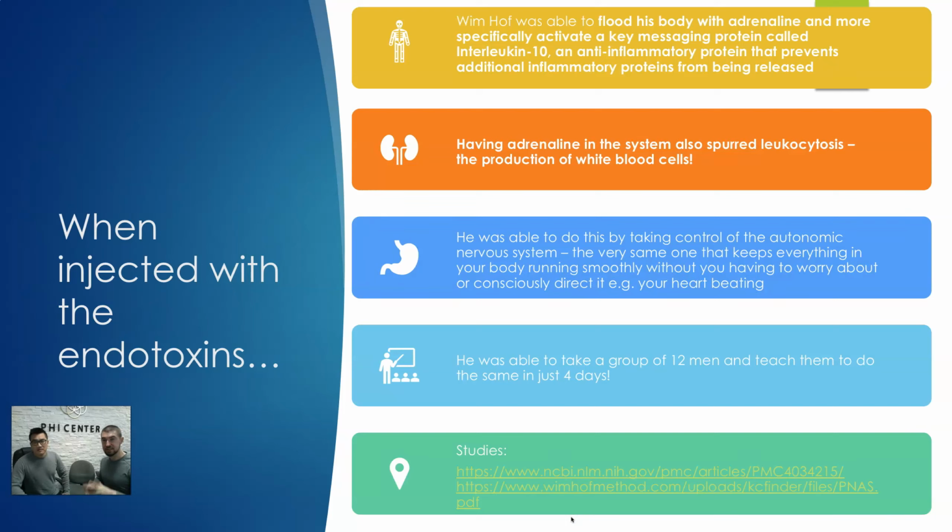And so we're going to look at the actual studies themselves, but just to give you some quick context, basically with the breathing, Wim Hof is able to just flood his body with adrenaline. And more specifically, there's this one particular molecule called interleukin-10, which is anti-inflammatory. So it's anti-inflammatory, but it also inhibits and prevents inflammatory proteins in your body from being released, right? And so that actually drastically dampens the symptoms that you experience when you're sick, right? Because it's an inflammatory process that's occurring in the body that's causing you to feel sick, unwell.